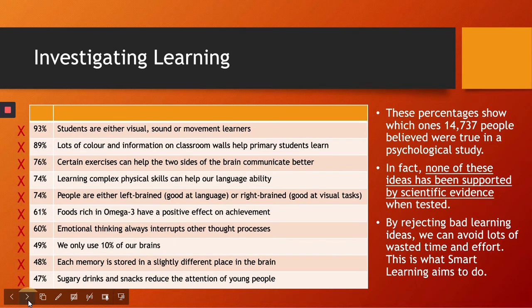So it turns out that all of these are misconceptions and that none of them have been effectively supported by scientific research. But when asked this, participants in a psychological study actually rated different statements as more or less likely. So what you can see here in the numbers are at the top of the table with 93% is the idea that students are either visual, auditory or kinesthetic learners. So that was the statement that was believed the most, despite the fact that there's not much scientific evidence to support that.